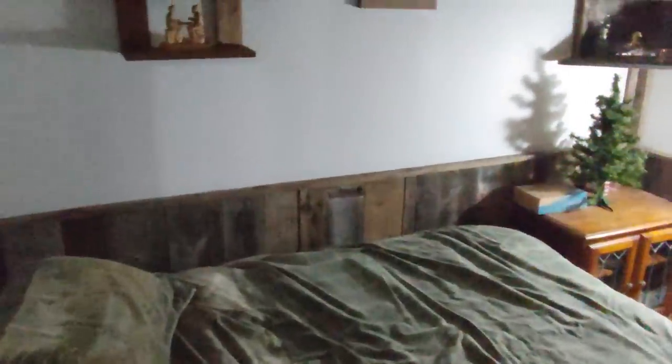The bedroom is pretty much finished, and the bathroom is pretty much finished. Sorry about the lighting in here. Give you a little more light. It is all done in wainscoting. The Christmas tree is still up. All done in wainscoting, all done with basically barn board again. So it's a pretty cozy little room. It's a 10 by 10 bedroom, so it's a good size. It's all a person really needs.